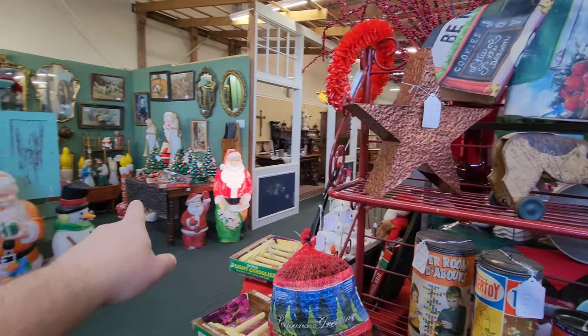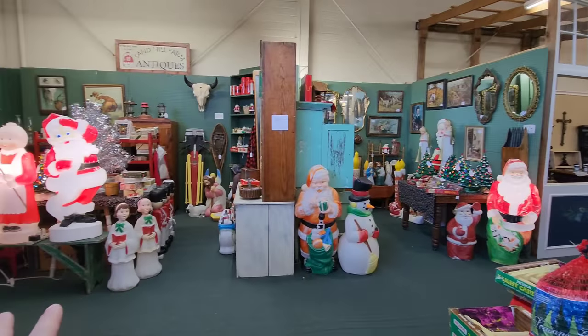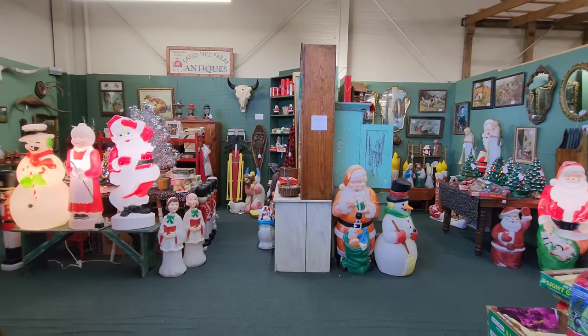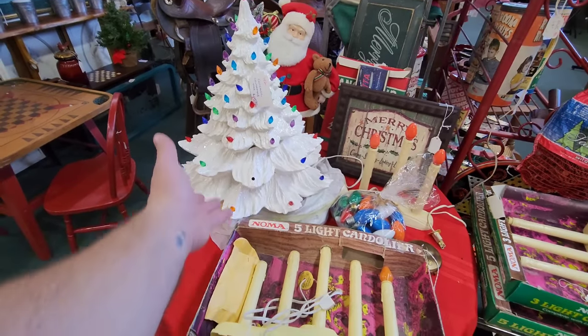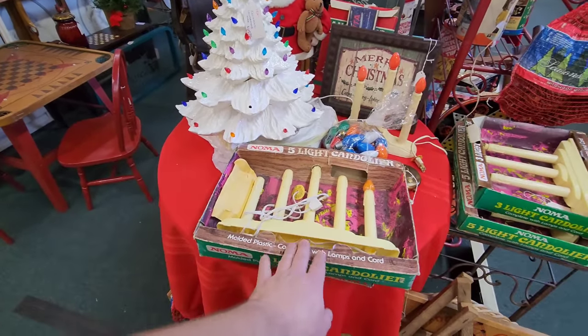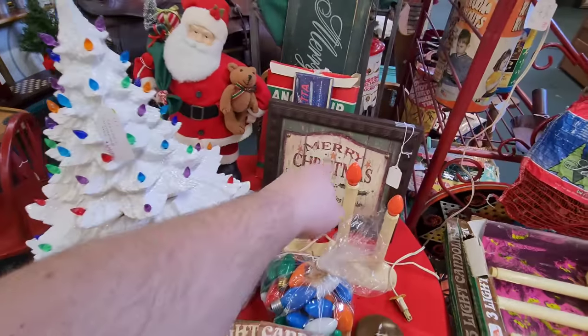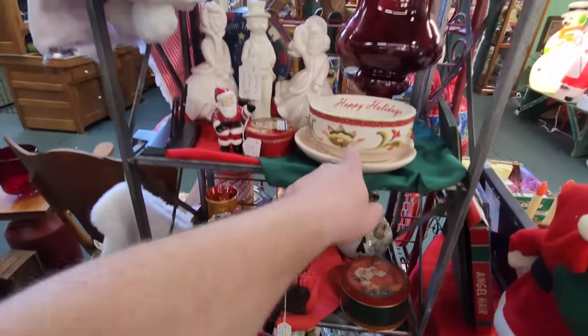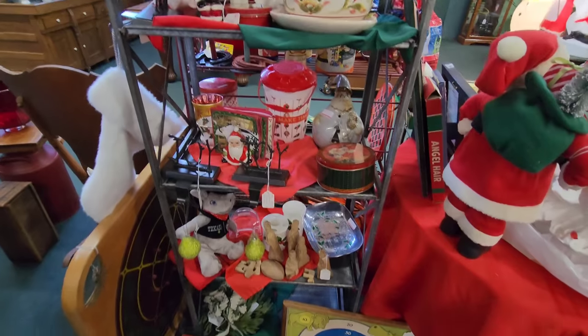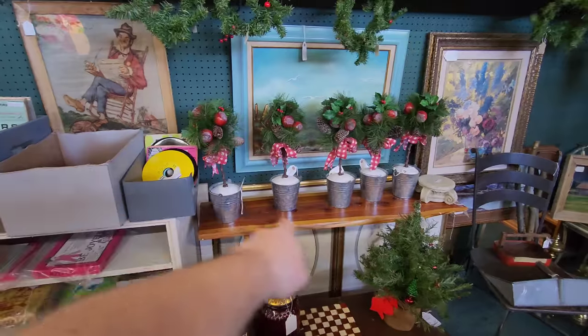There's Santa. Look at all the trees. But look, I found a lot of Christmas stuff back here. Look at that. Just look at that porcelain tree. I love that one. The candles. I love the sign. Merry Christmas. What do we have over here? More Christmas. Oh, stocking holders. Happy holidays. How nice is that? And I love the little trees here.